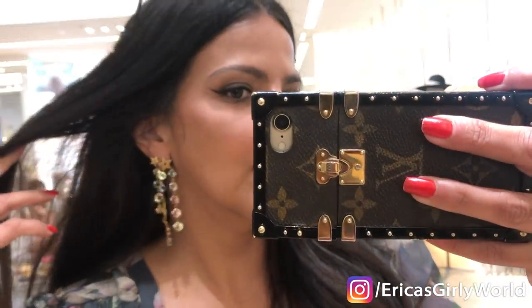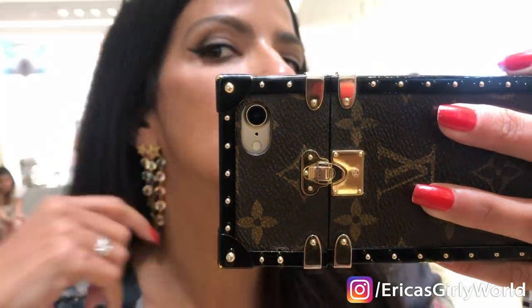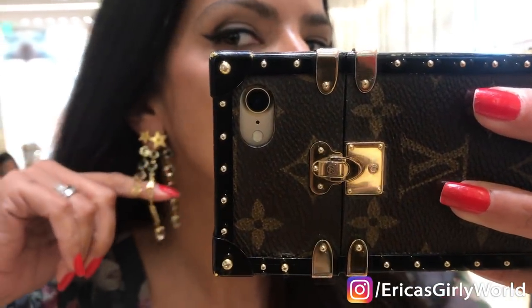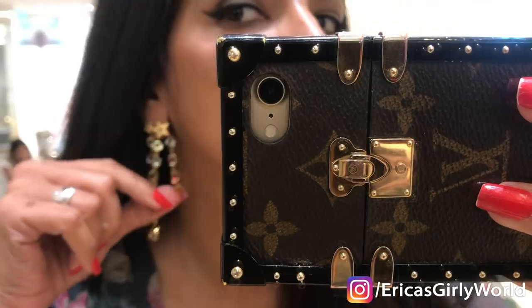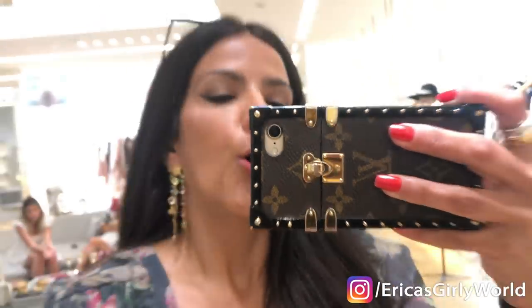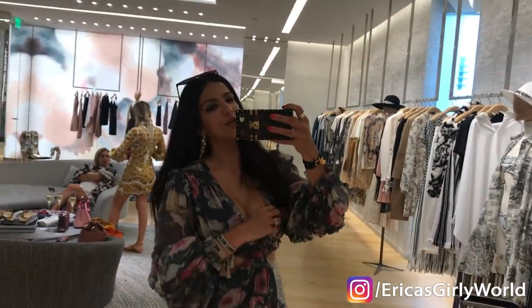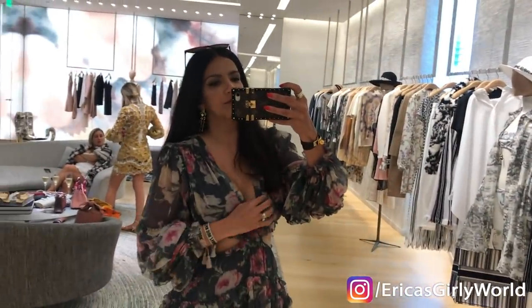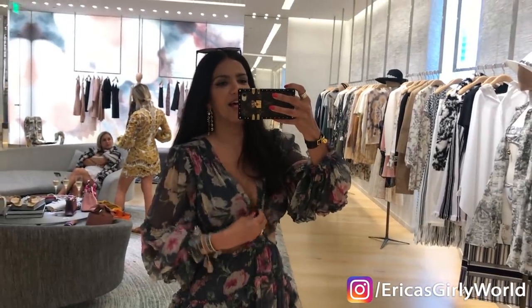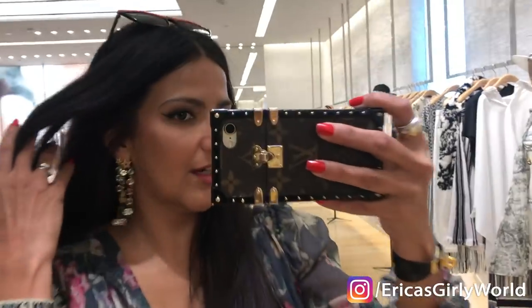Okay, let's take a look at some earrings. How insanely stunning are these? So this is $750, guys. It says J'adior right here. Check that out. Oh my gosh! I cannot resist a dangly earring. They cover my boobs. Please don't talk about them. But I can't resist dangly earrings. Look at that.